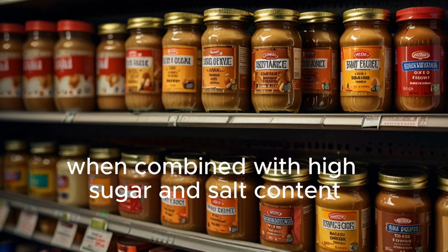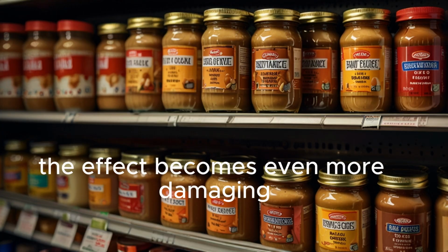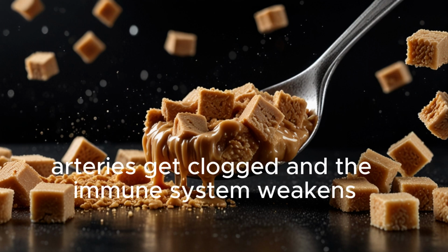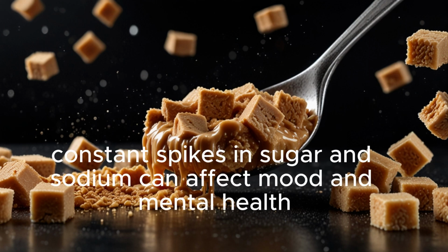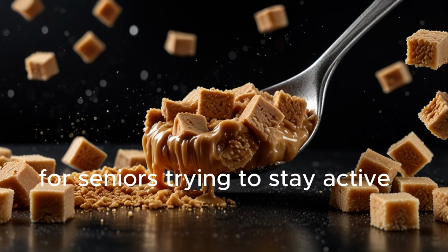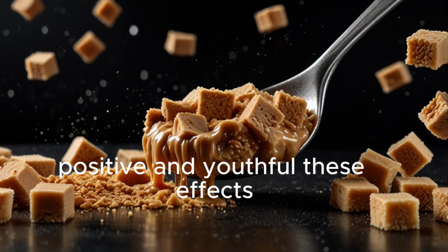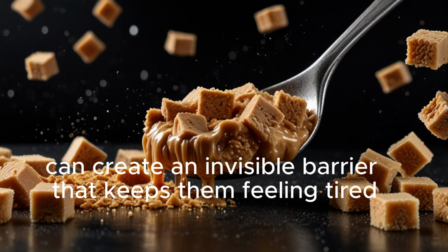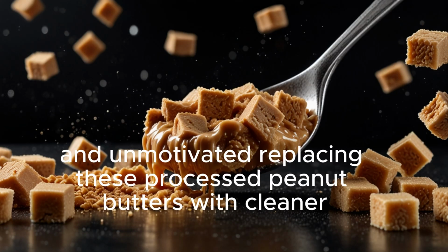When combined with high sugar and salt content, the effect becomes even more damaging. The body becomes inflamed, arteries get clogged, and the immune system weakens. What's worse, constant spikes in sugar and sodium can affect mood and mental health, leading to anxiety, poor focus, and disturbed sleep patterns. For seniors trying to stay active, positive, and youthful, these effects can create an invisible barrier that keeps them feeling tired and unmotivated.